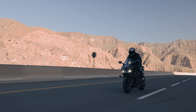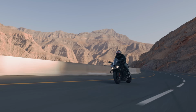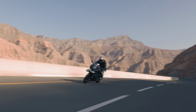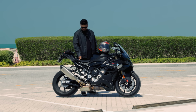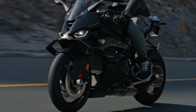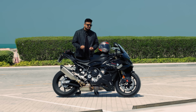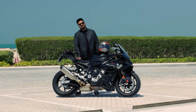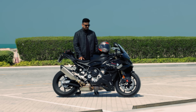So if you are out there looking for a BMW S1000 RR, when you take a test ride, do keep your height into account, because your riding position might be right, but you need to account for the seat. A good amount of cushioning will be necessary if you're doing long distance rides. For track, this is a perfect seat, but if you're doing long distance rides or even riding a lot in the city, you will need a nice cushioned seat, which is something BMW does offer. So do check it out, do opt for it.